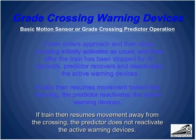Okay? So in essence, in most cases, a motion sensor predictor has no idea what direction the train is approaching the crossing from. It only knows if the train is approaching the crossing or if it's trailing away from the crossing, by whether or not the voltage curve is going up or it's going down.